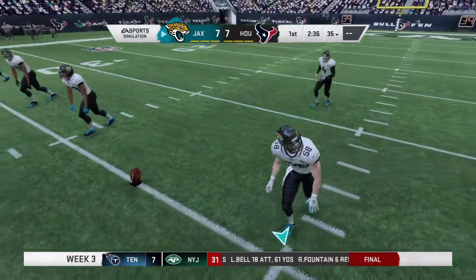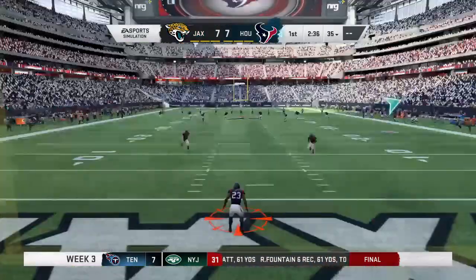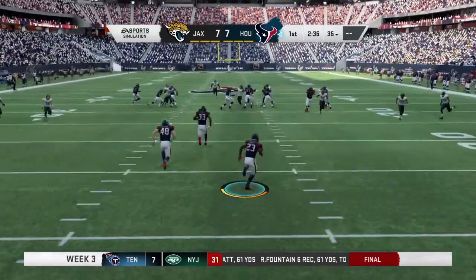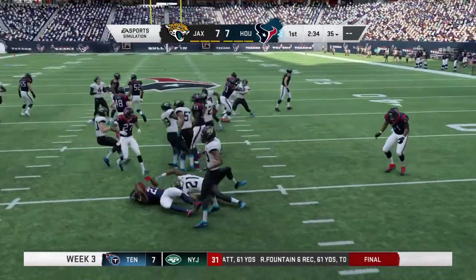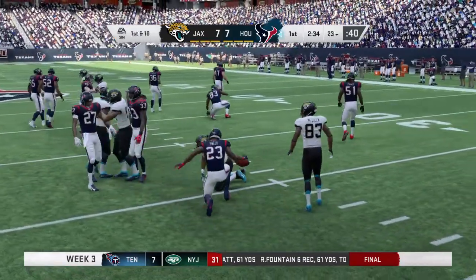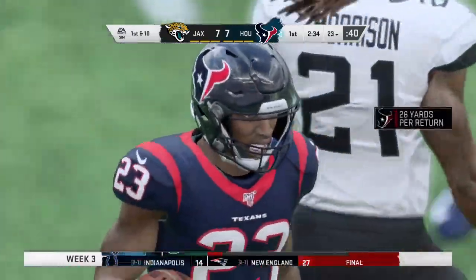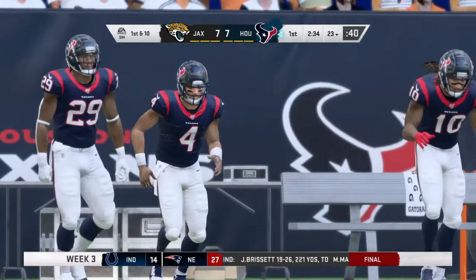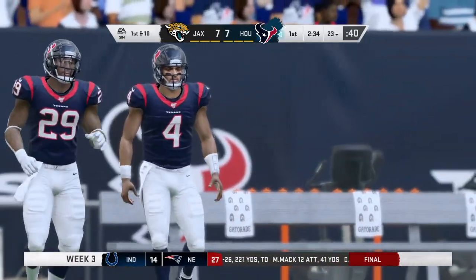Each team's had it. Each team has scored. 7-7 here as the kick's away. This is fielded a couple yards deep. And he'll make it across the 20 as his guys will set up shop at the 23-yard line. Out comes the Houston offense as they get set to take over here.